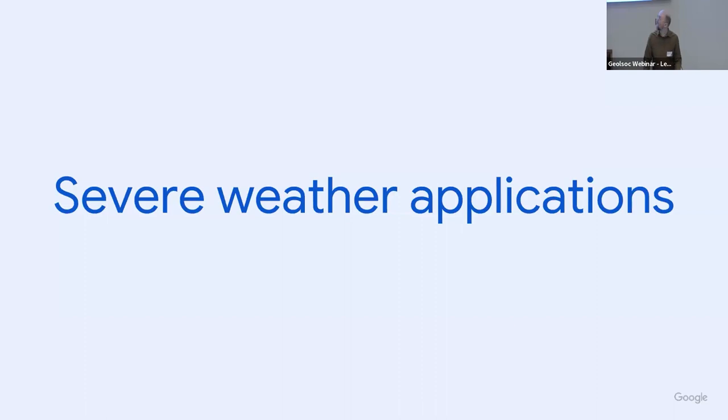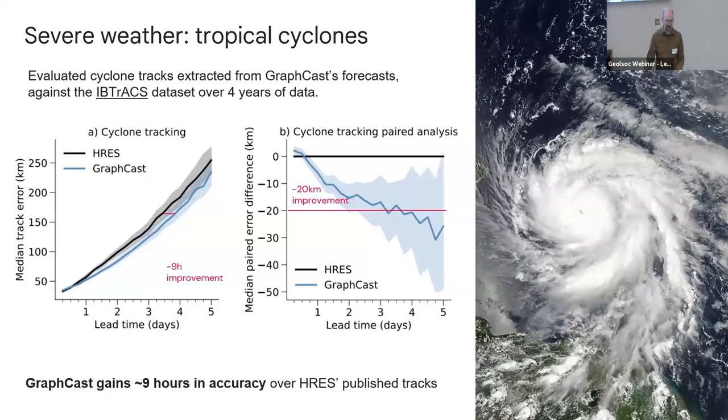We've also tried applying it to cyclone tracking, and as was mentioned in Matt's talk, we get better results than HRES. There are only so many cyclones in our evaluation year, so that's why these confidence intervals are slightly wide. Definitely important to compute those confidence intervals. Ideally, we'll use more evaluation years as well, but we seem to gain around 9 hours of accuracy over the published HRES tracks.